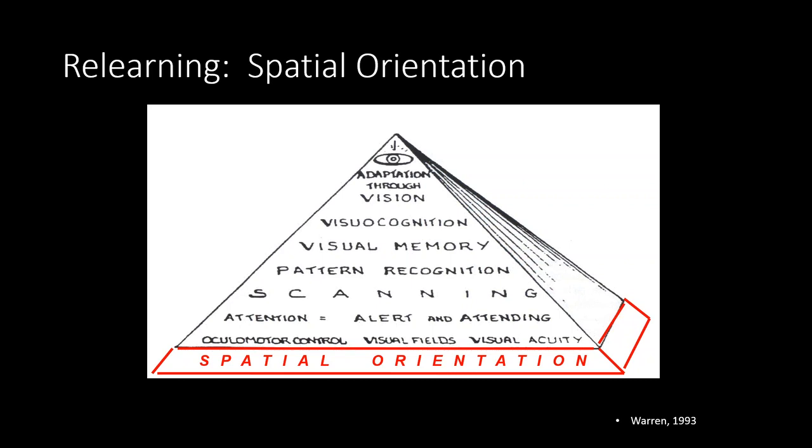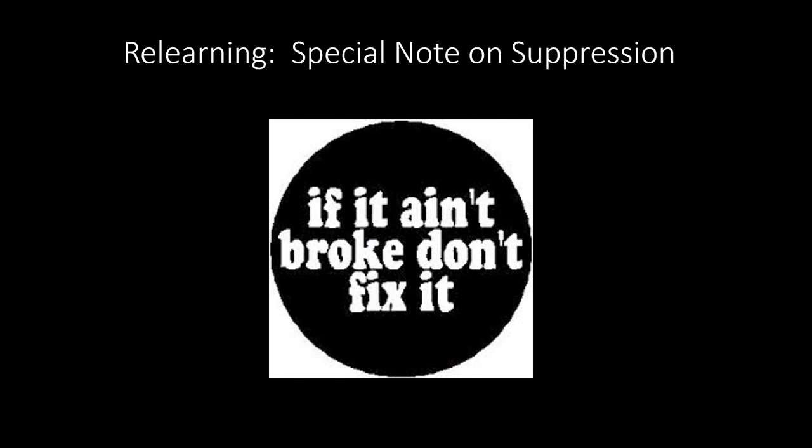So spatial orientation is a lot of times where I recommend people start in terms of visual treatment: are they aligned on their midline? Do they have this sense of where am I and where is it? And I think that can be helpful in treatment.